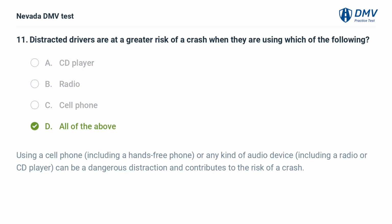D. All of the above. Using a cell phone, including a hands-free phone, or any kind of audio device, including a radio or CD player, can be a dangerous distraction and contributes to the risk of a crash.